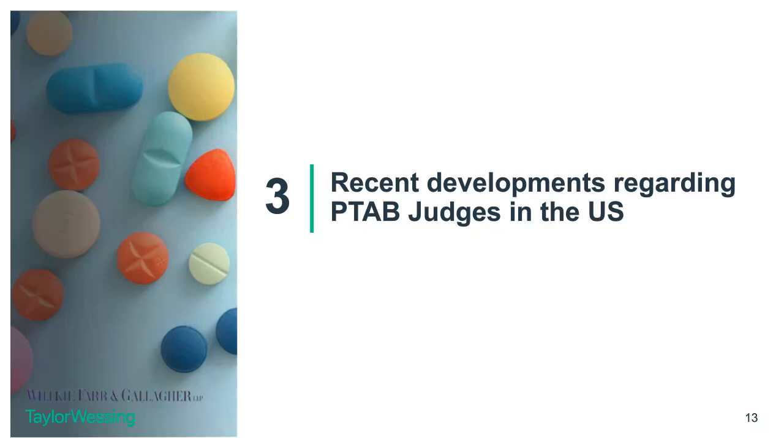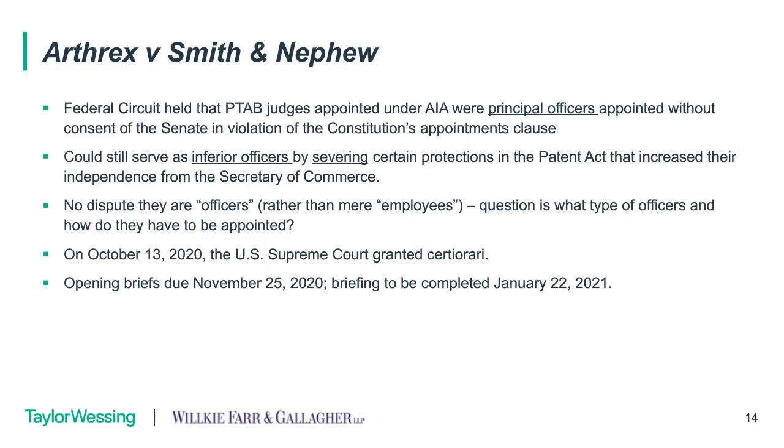Very interesting. And now I wanted to give you all a short overview of what's going on with the Arthrex case. Some of you may have heard of it, both in the U.S. and abroad, and have some idea that the constitutionality of the PTAB judges is up for review by the Supreme Court. I want to give you an overview of what the issue is so that as you watch the news about it and see what happens, you'll have some background.